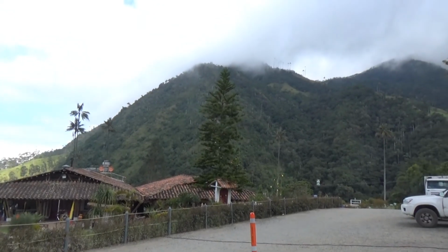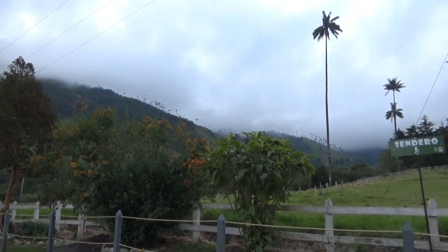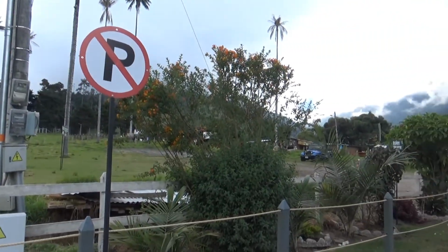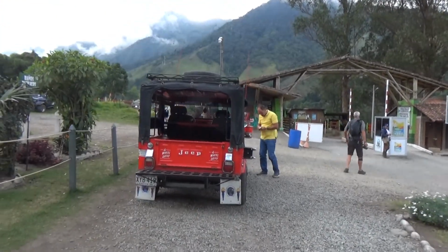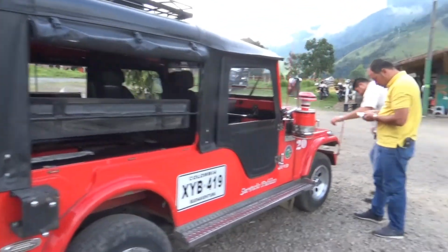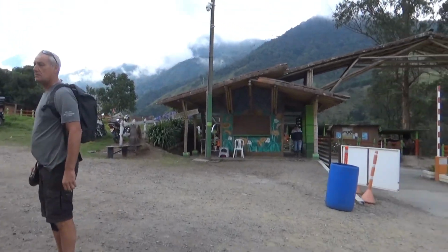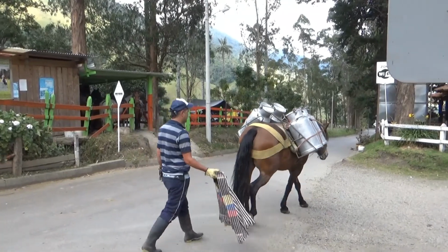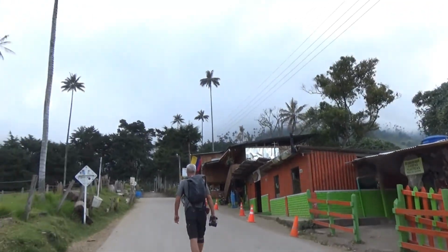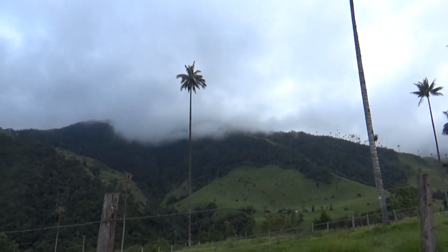You can probably see quite a few of the palms in the background there already. The walk we're preparing to do is about 7 miles. That was our Willy Jeep. 12 of us on it there was. 3 in the front, 3 on the back, and six inside. The road's tarmac all the way here. And then you've got this little car park and cafe. Horses with milk churns, look. If you don't want to do the walk, you only need to pop down here on your motorbike, and there they are.